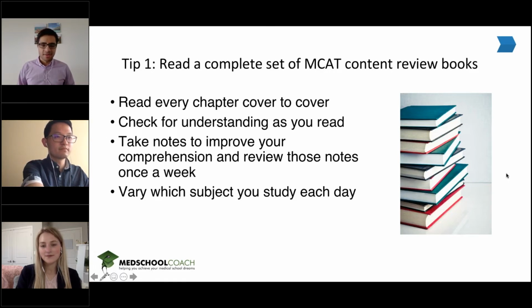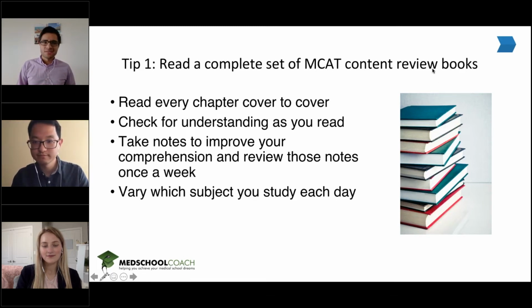And then the last thing I'll say about reading the books is that while you read, you should really vary which subject you read every day. What I mean by that is that some students will maybe do all their chemistry reading first, and then they'll move to physics, and then they'll move to organic chemistry, and then they'll move to biology. So they'll do one subject at a time, finish that subject, and move on to the next subject. And the problem with that is that the MCAT doesn't work like that.